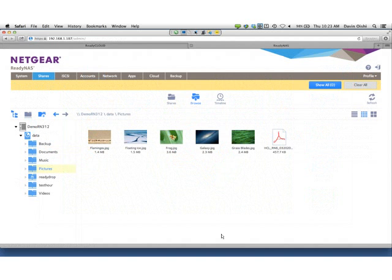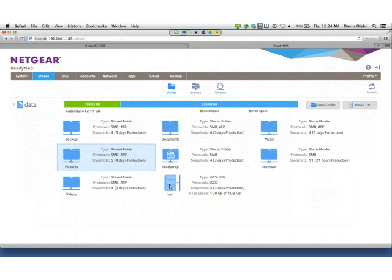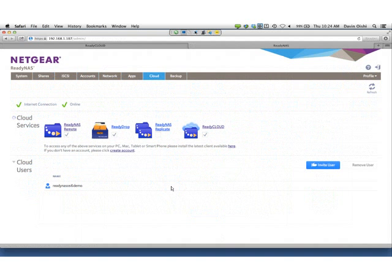Then I want to show quickly what it looks like from the local GUI. So this is the same 312 unit, but you'll see I'm on the local GUI now. I'm not in ReadyCLOUD. If you access the GUI, you'll see the same kind of browse functionality. You'll see the same share information, the same setting options that you'd expect. You can handle all your accounts, apps. You can change all your cloud settings. You can join or remove yourself from ReadyCLOUD at any time.